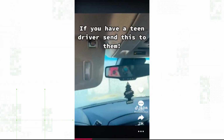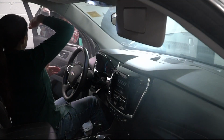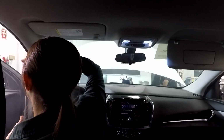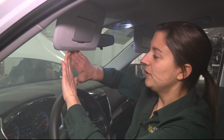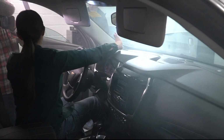This TikToker recommends putting your visors down to speed up the process. Garcia blew some smoke through the vents of a training car to explain how it works. The smoke is coming up over the windshield and actually into the cabin area. What you can do to aid in this heat transfer is just to flip your visor down, and then the heat will be able to be trapped a little bit better on the windshield area.